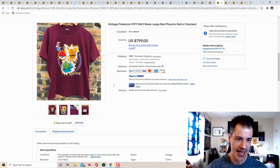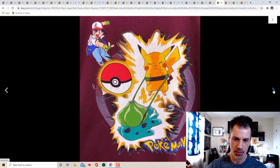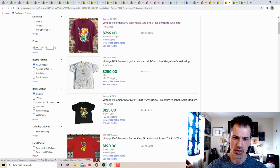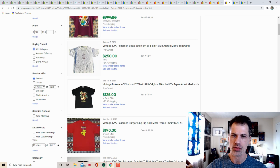Vintage Pokemon 1999 shirt. This is steep for a Pokemon shirt from the late 90s. $800. Really good graphic. 1999 official Pokemon tag. These shirts don't usually sell for this much, so it was best offer. Let's call it $500. But $250 here for vintage 1999. How many do we have? There's only 6 that have sold in the last 90 days for over $100. So that's really steep for them. And if they got somewhere around $500, awesome.